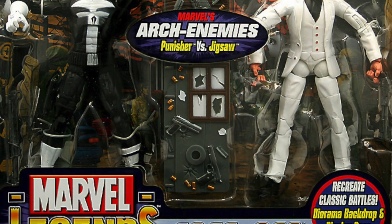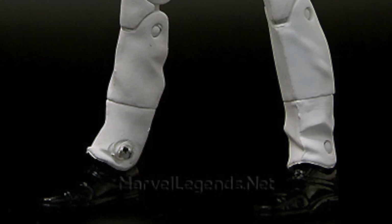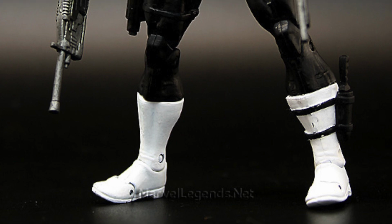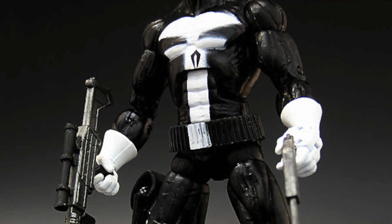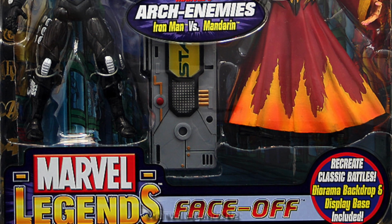Plus we got an extra variant of this pack as well, with Jigsaw in a nice clean white suit, which is kind of like the suit the Kingpin Build-A-Figure wears. Plus the Punisher also has a more modified, I think a sort of 90s look of his regular Punisher costume.